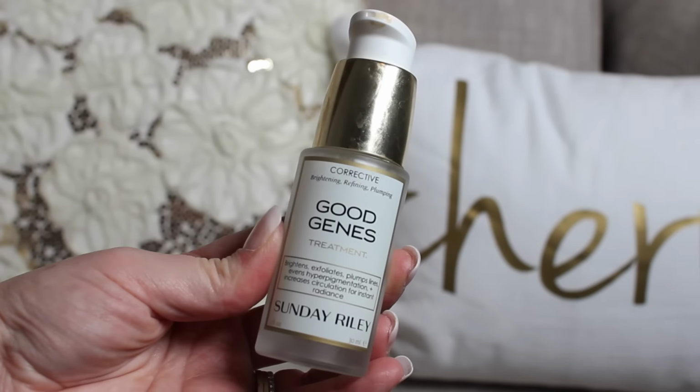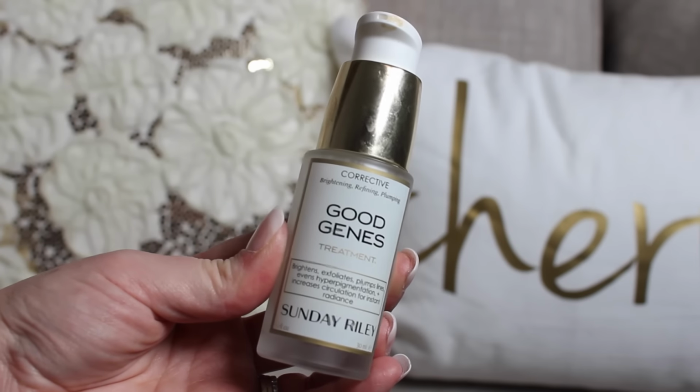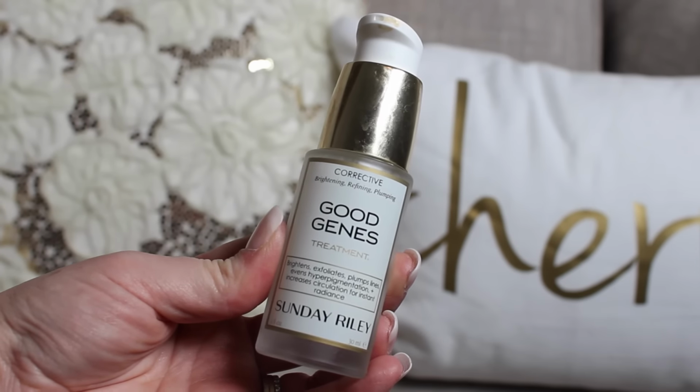And so did these two products, which are my last two products I'm going to talk about. They're from Sunday Riley. I have the Good Genes treatment, which is good for brightening, exfoliating. It plumps lines, evens hyperpigmentation, and increases circulation for instant radiance. I feel like it does all that.